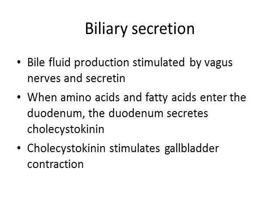Okay, so bile fluid production is stimulated by our vagus nerves, which makes sense because our vagus nerve is a major component of the parasympathetic nervous system. The parasympathetic nervous system controls digestion. You eat, it stimulates the vagus nerve and the parasympathetic nervous system, and we're going to need bile fluids when we eat, so the vagus nerve also stimulates that production.